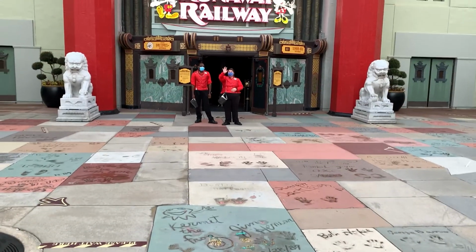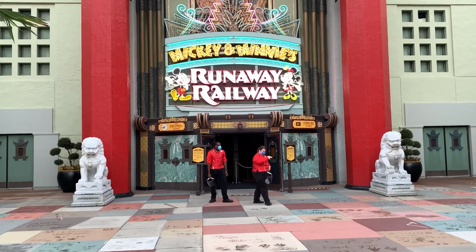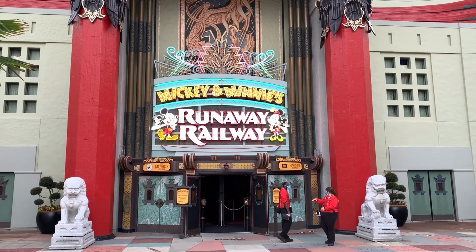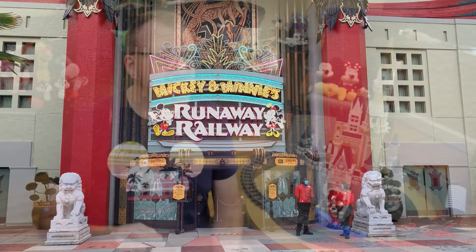So check that out. For easy mode at Hollywood Studios, it's really simple. You've been rushing around all day. I recommend you take in a show. That show that I recommend for you is Vacation Fun, the Mickey short. It's always got a short line. You're in and out really quick. It's really close to the main entrance. There you go, easy mode Hollywood Studios.